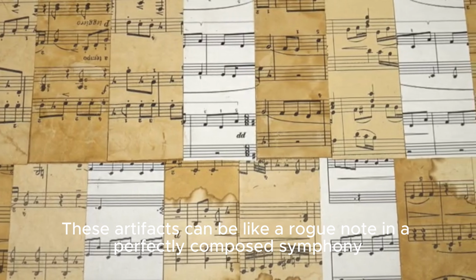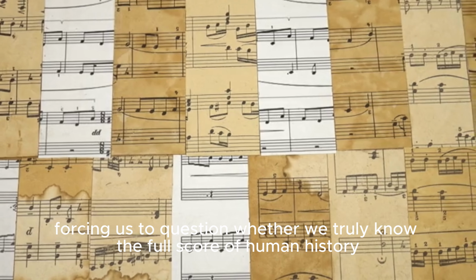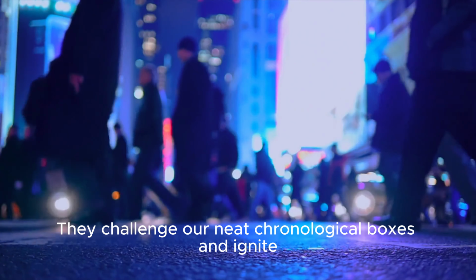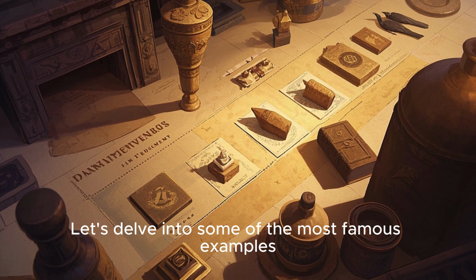These artifacts can be like a rogue note in a perfectly composed symphony, forcing us to question whether we truly know the full score of human history. They challenge our neat chronological boxes and ignite debates that pit skepticism against the allure of the unknown. Let's delve into some of the most famous examples.